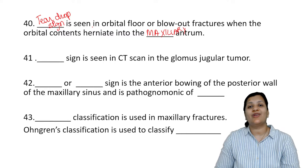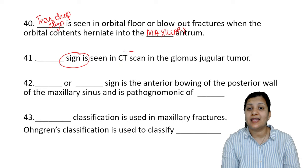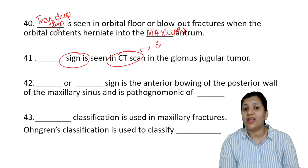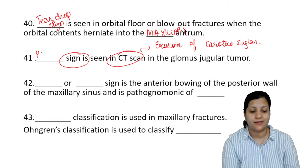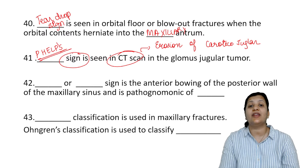What sign is seen on a CT scan of a glomus tumor? Very important. What sign in the CT scan? They're not asking you MRI scan, they're asking you on CT. On CT, what is the name given to that sign where there is erosion of the carotico-jugular spine? So whenever there is an erosion of the carotico-jugular spine, you get a sign on the CT which is called, very good, Phelps sign. So Phelps sign is seen on the CT scan of a patient with glomus tumor.